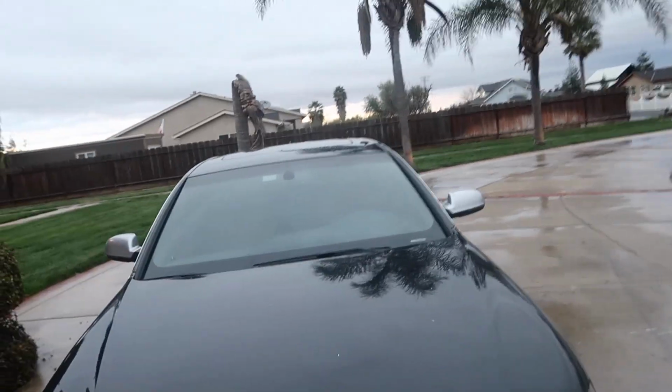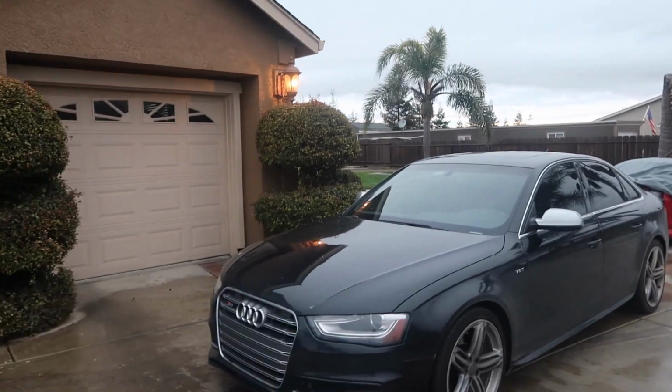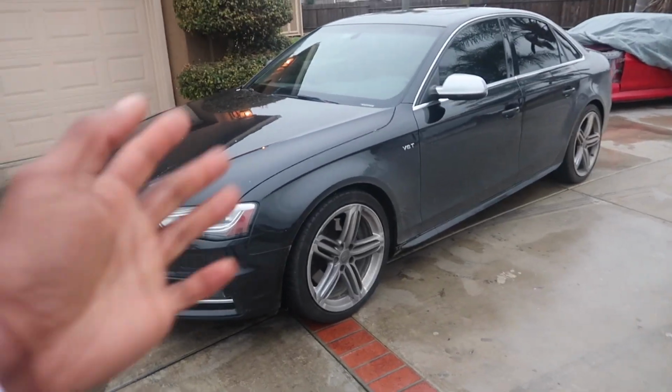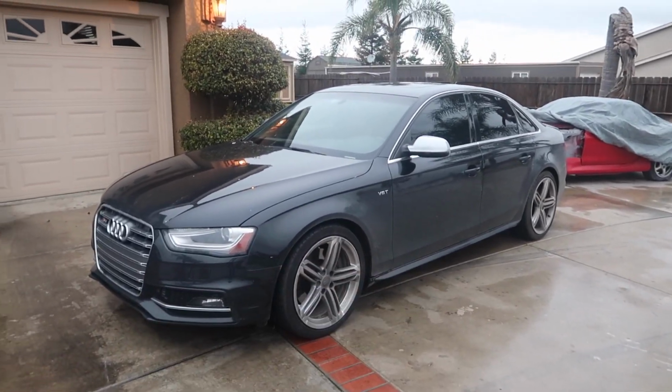For those who don't know, the 2013 Audi S4 comes with a supercharged V6 and it's pushing around, I believe, 330 horsepower on an all-wheel drive platform. So this car is a blast to drive since it is supercharged. Obviously, the power is right there, right at hand. But yeah, let's see if we can get some clips with this car today.